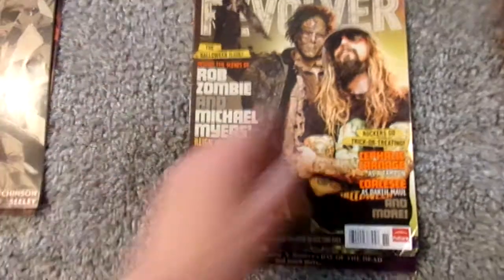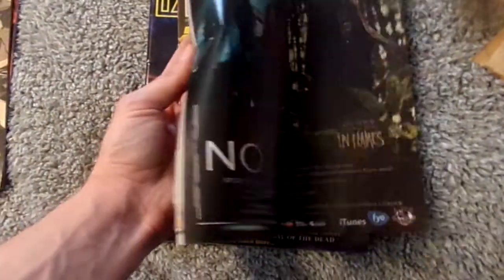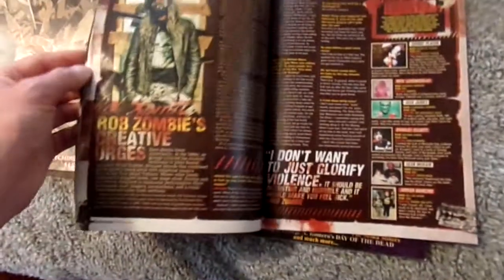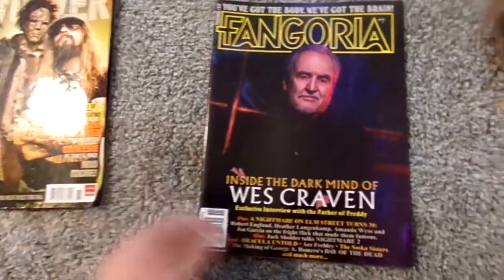It's got a behind-the-scenes look with an interview with Rob Zombie and Tyler Mane. Let me go ahead and, there we go. There's a section behind the mask. Yeah, pretty cool. And in this Fangoria issue, it's not really about the Halloween franchise, but it does have a couple of things.